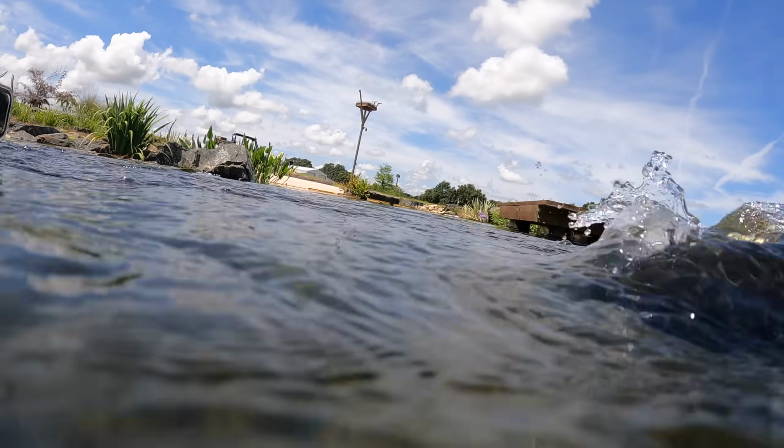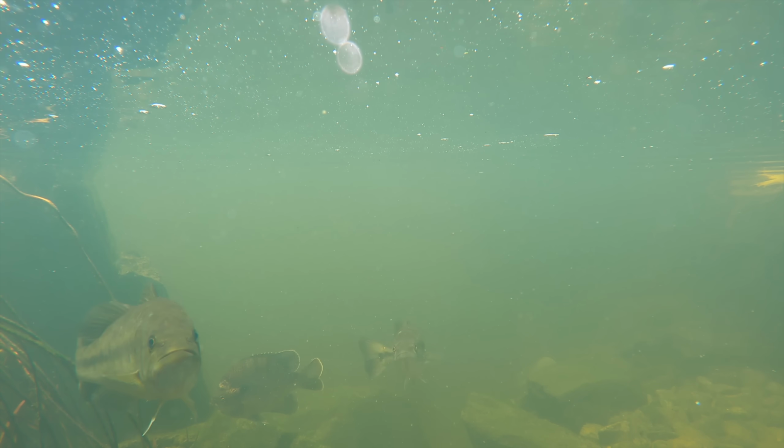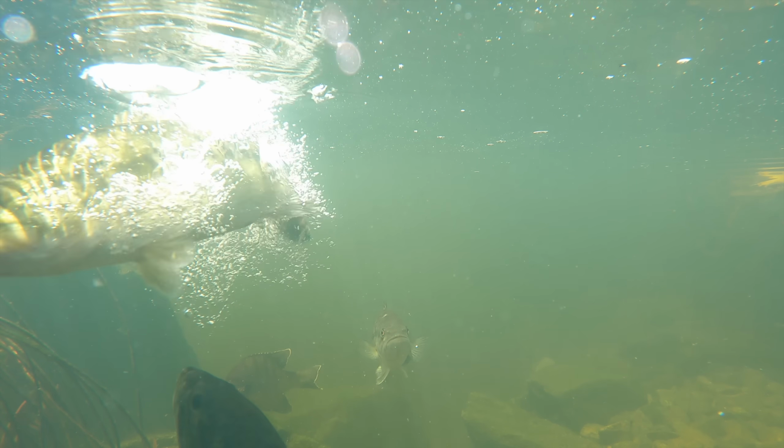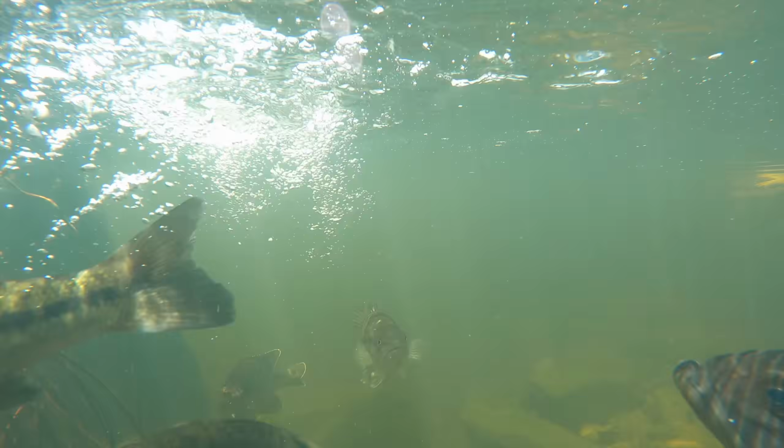So in the meantime, we're going to keep the cameras rolling, that is, until the bass jump up and knock them over. And one other thing I learned today, watch the air bubbles that exit the gill plate on this bass. That is an incredible amount of suction and power that these fish have when they strike their target.